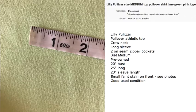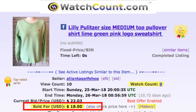You still can't hardly see the stain here. It's right here under the 1 on the measuring tape. But I put it in my condition notes at the top: good used condition, small faint stain on lower front. And then in my description I put that again, so it's all over the listing that it is not perfect, and that doesn't matter.